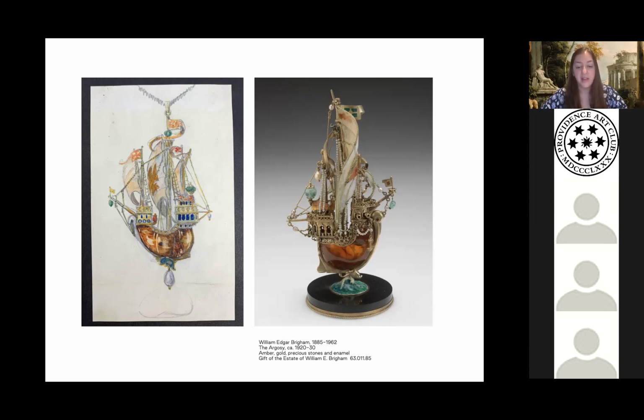You can see on the left what appears to be a design drawing for a very similar object, although the mount and chain at the top may suggest that Brigham had originally been thinking of this as a smaller pendant, but that his idea morphed into a freestanding object. And I think this is really the ultimate expression of art for art's sake, and really a testament to Brigham's skill as a metalsmith, and also a prime example of the types of objects that he drew inspiration from and recreated.